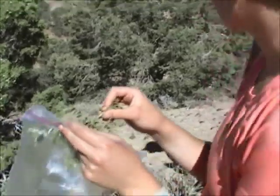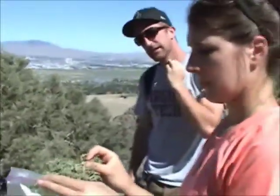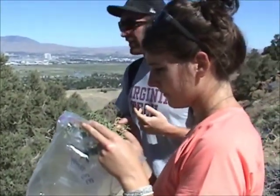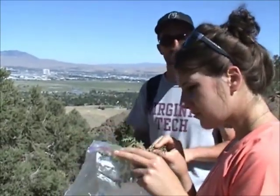And these ones aren't really toxic? No. The thing with juniper is it's full of terpenes and resin, so it's difficult to eat. Not necessarily that it's toxic to eat, more that it's a digestive issue.